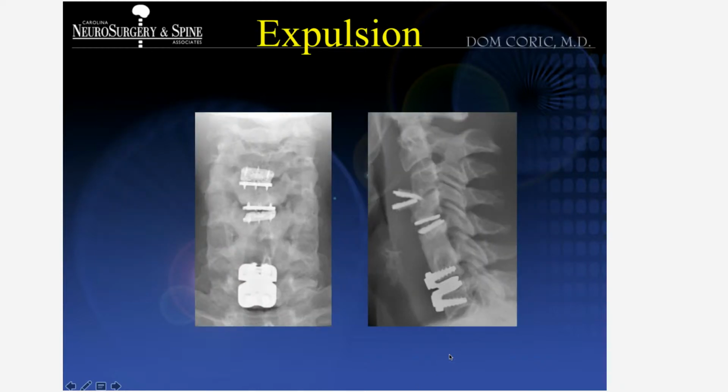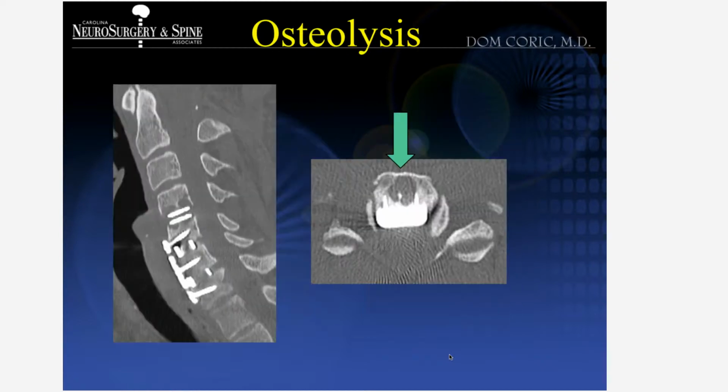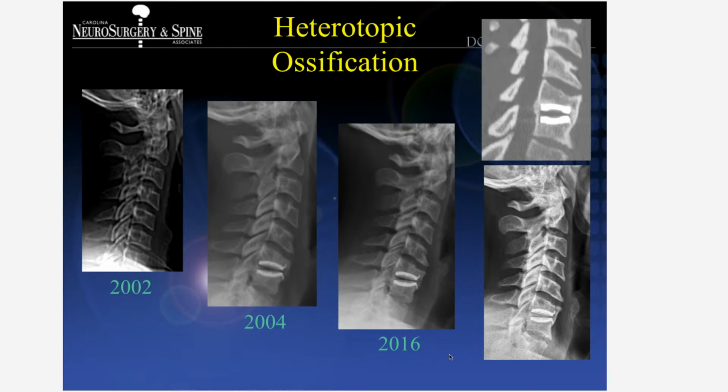Next slide. You can see osteolysis, which is an eroding away of the end plates. And typically the answer to this complication is an anterior cervical discectomy and fusion. Next slide. Then we see heterotopic ossification. This is actually one of my patients, and you can see over the years how the patient became a little kyphotic to begin with and ultimately developed a solid fusion over a period of several years.